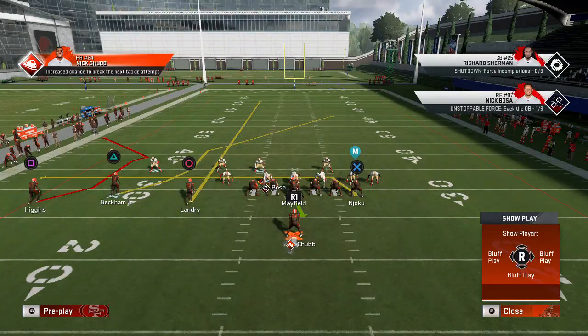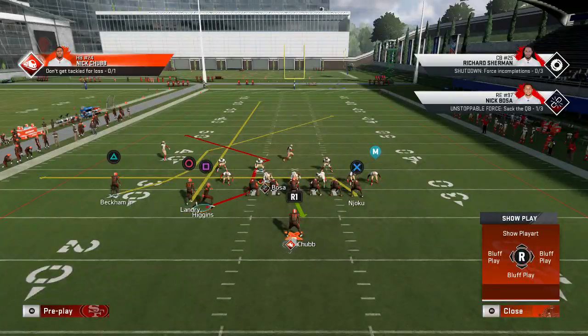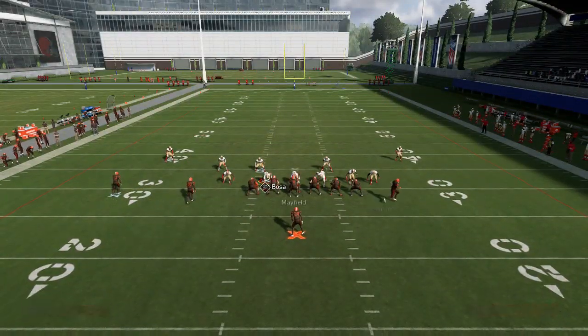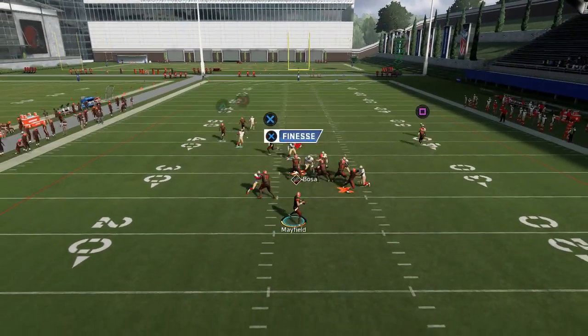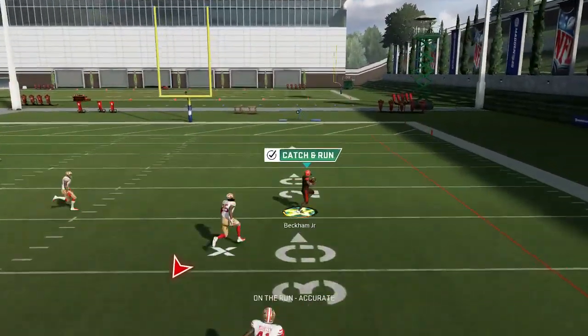We're going to leave square's route, but we are going to motion square to the right. And the trick here is to snap it nice and close. Not too close, but maybe just a full step outside of X. And you'll see the opportunity here for a one-play touchdown.